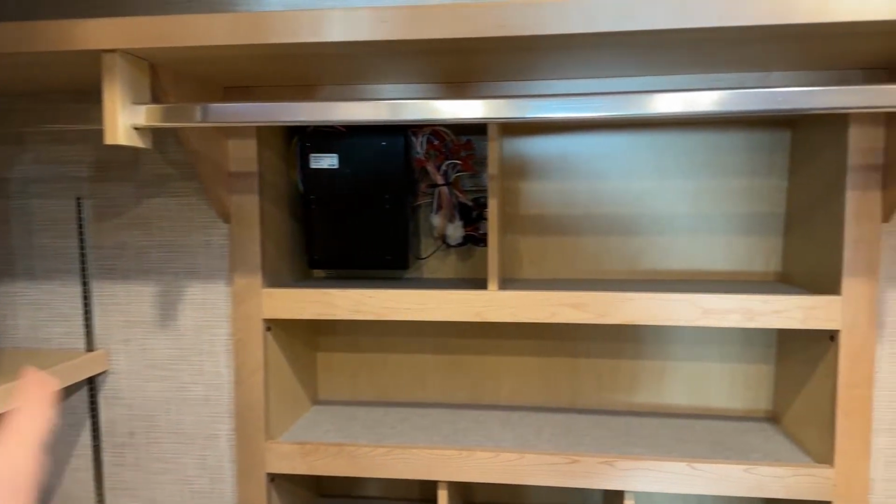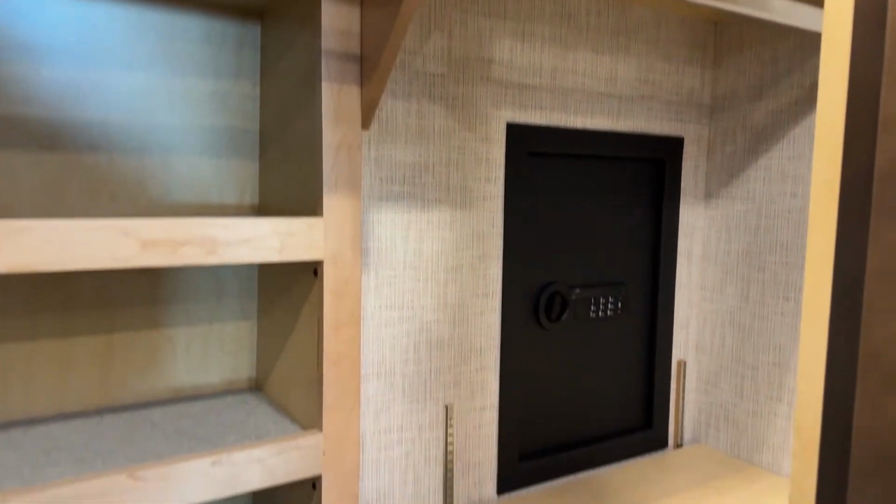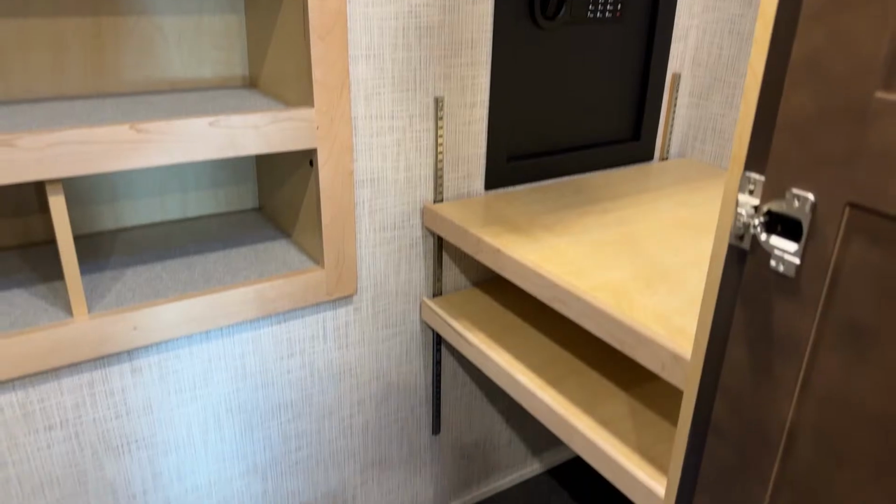The closet, nice adjustable shelves over here. We got a safe in this unit. Those are your attachments for your central vac.